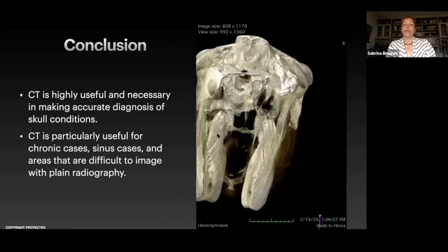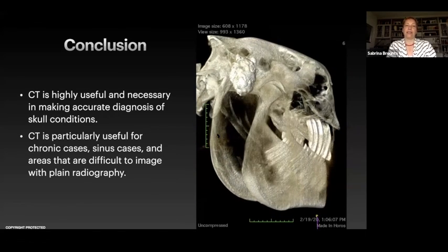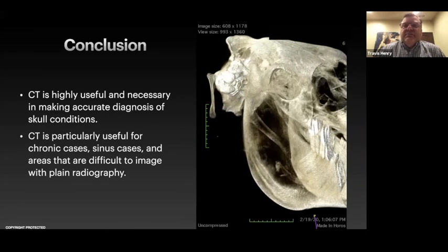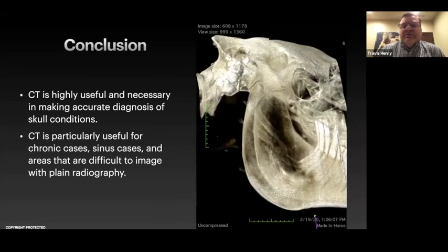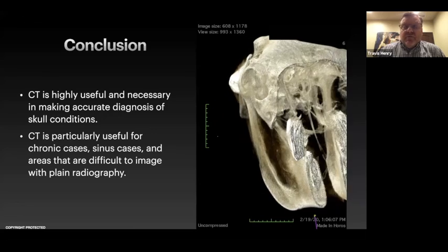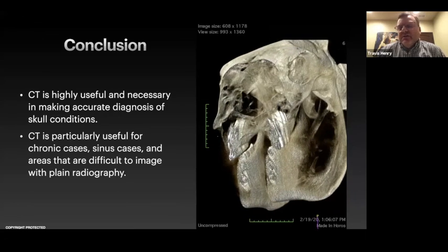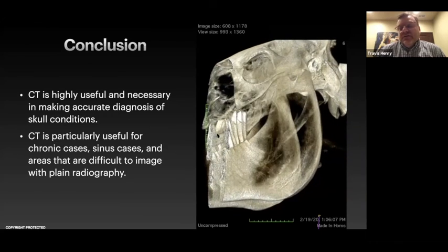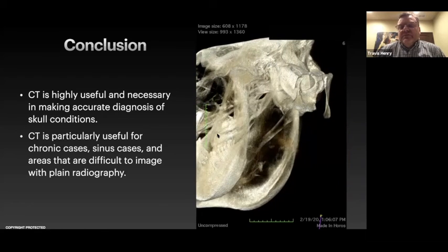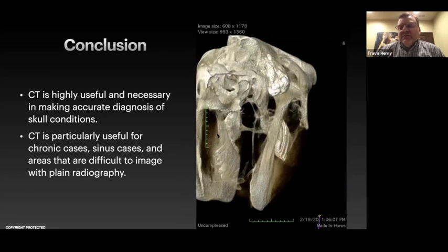Is it possible to diagnose TMJ degeneration on X-ray or only by using the CT? No, you can do a reasonable job looking at temporomandibular joints with the radiographs, but you're only going to pick up the advanced cases. CT is definitely way more sensitive, and we've proven in dogs and cats that the only really good way to look at it is to use CT. And we're finding that in the horse too. To find out the actual extent of the disease process and how severe it is, CT is the only way to go.